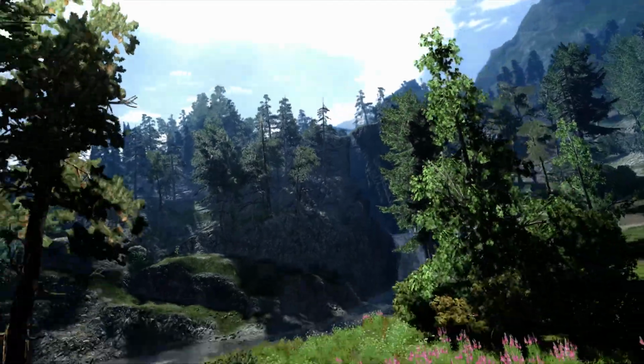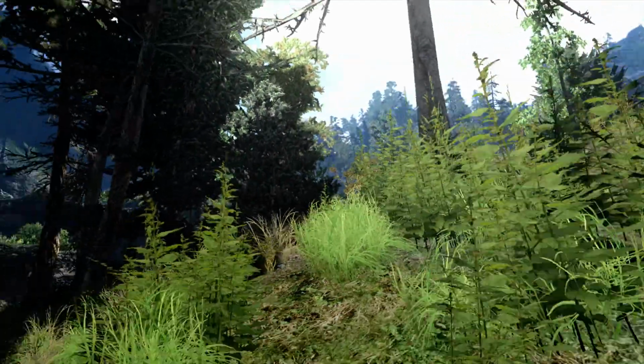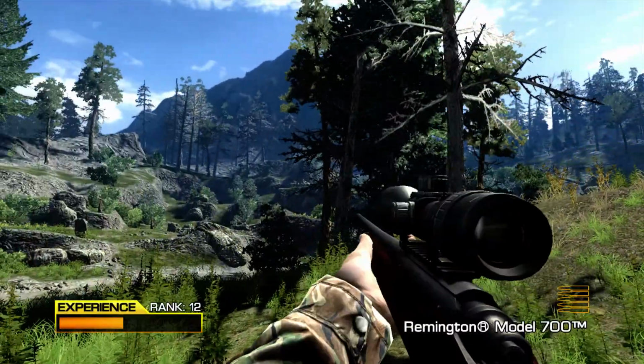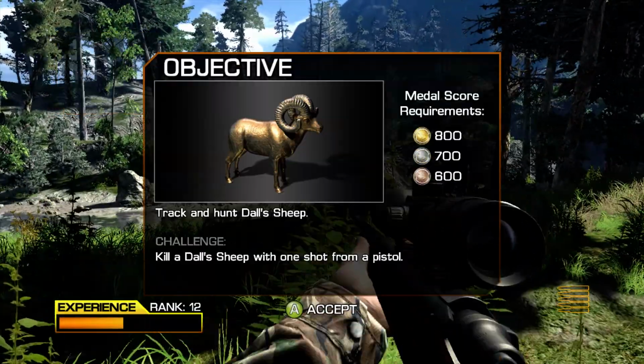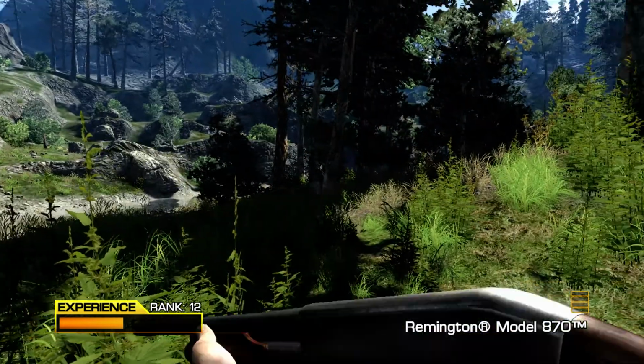Like most bears you would be hunting would. But this place looks absolutely beautiful. I can't wait. All right, this should be fun. We're going to hunt the Dall sheep. Kill a Dall sheep with one shot from a pistol. Ooh, I accept the challenge.